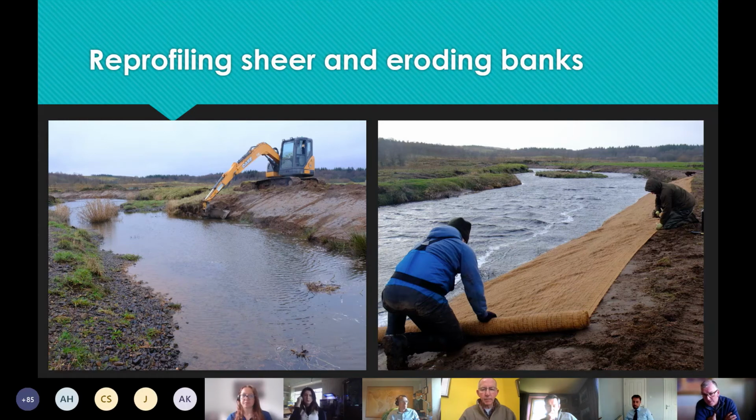And then we were undertaking this work at the wrong time of year. We were aware of this, but this was due to the funding being released over winter. It's not ideal for anybody to work in rivers, but on the balance of things, SEPA and Ayrshire Rivers Trust agreed that the benefits outweighed the risks.